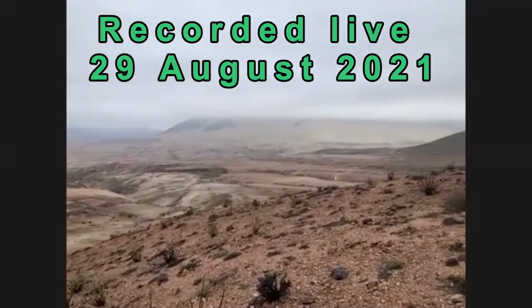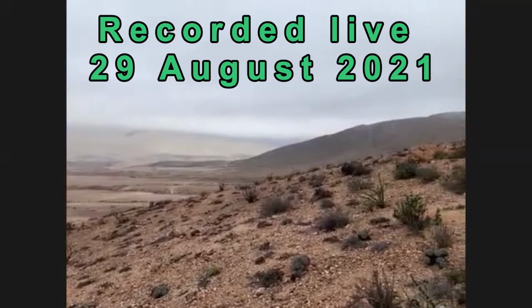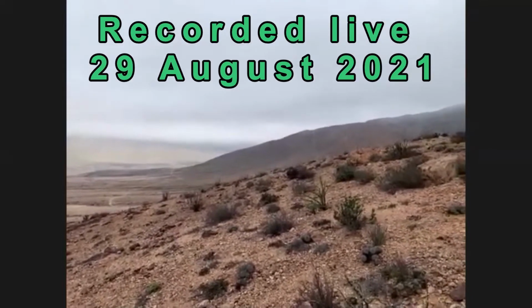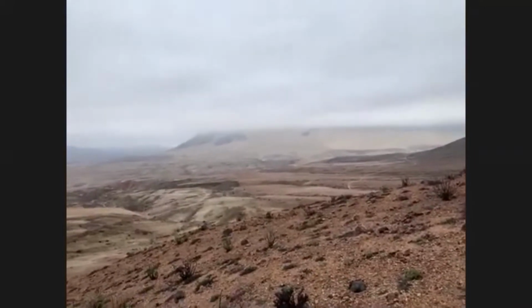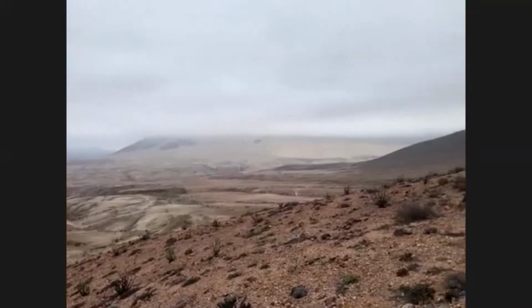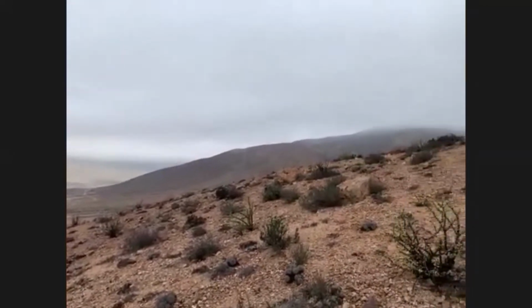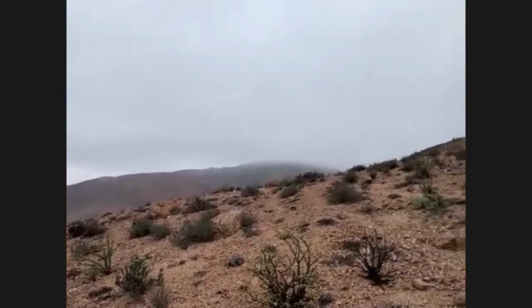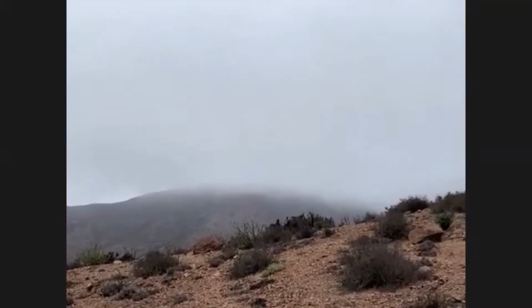So I'm actually in the southern Atacama region at the moment, which is not hyper arid like the true Atacama Desert further north of here. But if you go up about 500 or 600 kilometers from this location further inland, you get the true hyper arid Atacama Desert. But this is a very mesic habitat, so it does actually rain. And of course, we get quite a lot of fog formation.